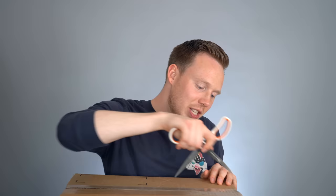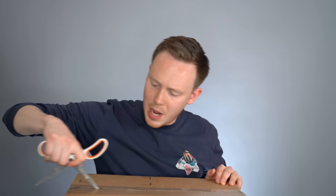But before we get any farther into the video, let's unbox some of this brand new HP gear. So here's the box. It just came in the mail yesterday or the day before. I haven't actually seen any of this stuff in person before, but I saw it online and it's really good looking stuff, so I'm really excited to check it out.